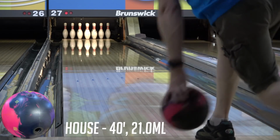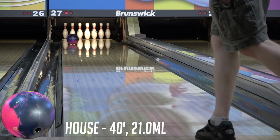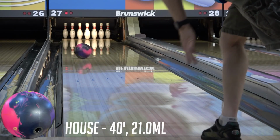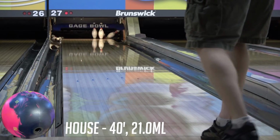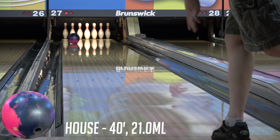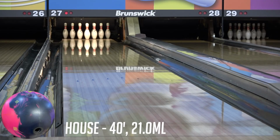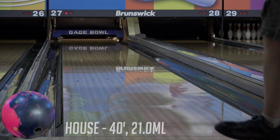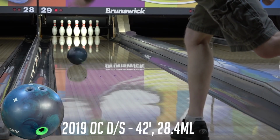Sometimes stronger balls will stay stronger than weaker stuff as conditions get drier, but sometimes they won't. That depends on a lot of different things, but as we can see here, these two stronger balls are actually sharper and more dynamic on the heavier volume pattern than they are on the lower volume pattern. Now, when you go onto the website and it says the ball is designed for heavy oil, that's what they mean or what they're talking about.